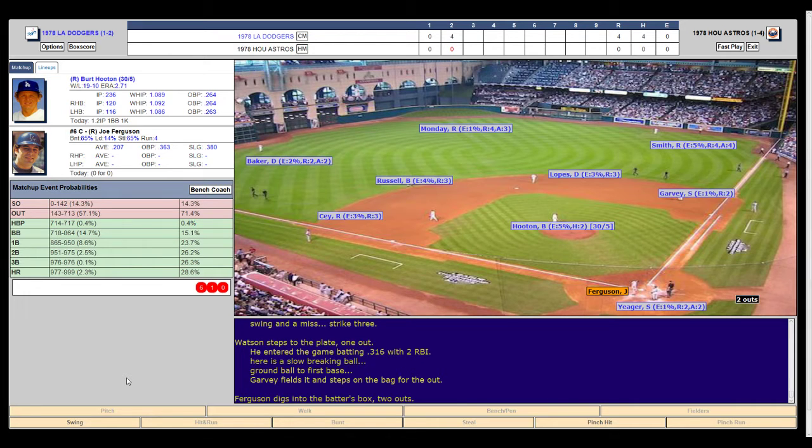The Astro catcher, he only hit .207 in 1978. And to reach base safely, Ferguson will need a 7.14 or greater. He does have some power. A 9.77 or better, and he'll touch them all. Here's the pitch to Ferguson.